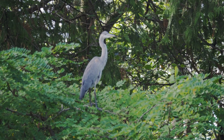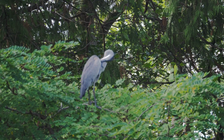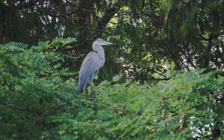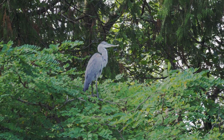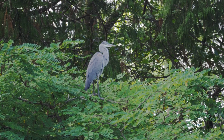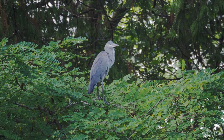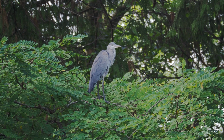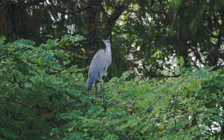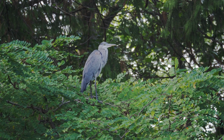I just saw this heron flying to the top of the tree there, look. You was watching me when I caught that rudd. One to me, nil to you, Mr. Heron. Yeah, you can look. I do like herons. I know people scorn them for taking the fish out of their ponds and that. Yeah, I get it. I totally understand it.